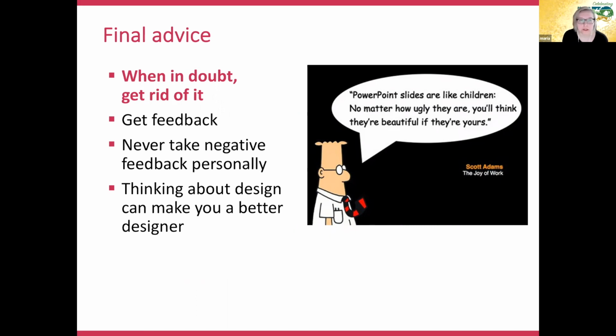Also, never take negative feedback personally. Like in this Dilbert strip, you see that PowerPoint slides are not your children. People just give you feedback because this is how they feel. They have a different level of information. They dissected the information differently than you intended. So you just might need to revisit the information to cater to the needs of your users.